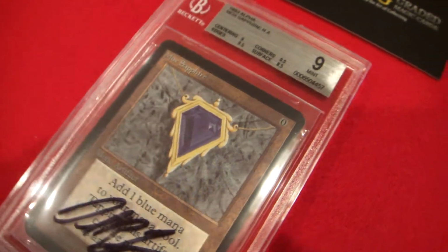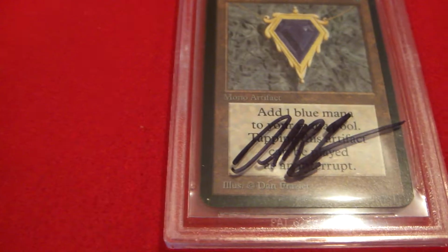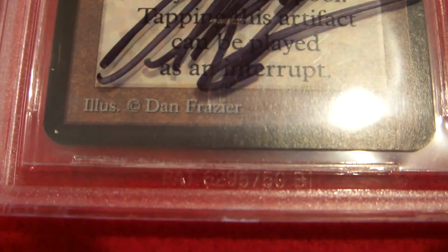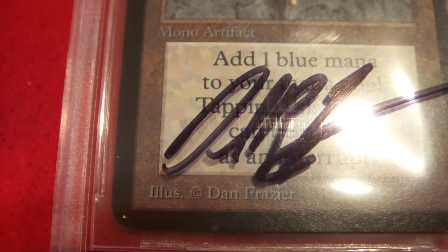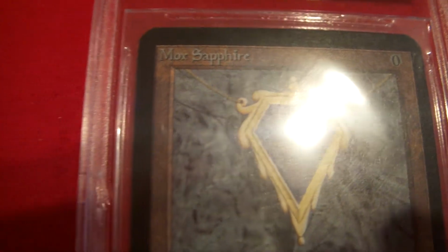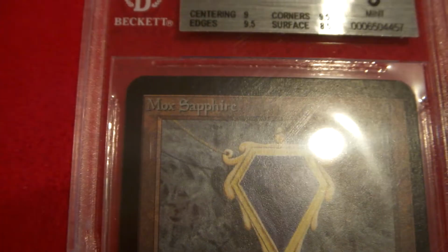The surface will always get a 9. I have never ever seen a Mox Sapphire Alpha without that print dot. Similar cards with that same problem are the Vesuvan Doppelganger Alpha, and also the Copy Artifact Alpha, and the Thoughtless.